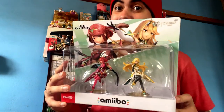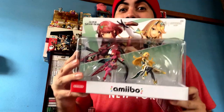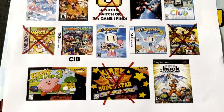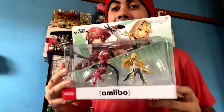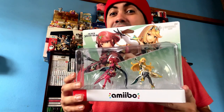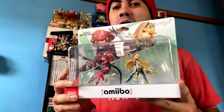I just want to let you guys know that I kind of broke my rule a little bit of the things I'm hunting for in the list. As you can see here, it's supposed to be in person. I'm supposed to hunt them down in different gaming stores. The problem is that over a year and a half has passed by and I have never found this anywhere, even in New York City, even in Florida, even all those stores I've been to in Puerto Rico. At this point, I don't know if I should just purchase one online, but they're kind of pricey right now, so I still want to hold off for a while.